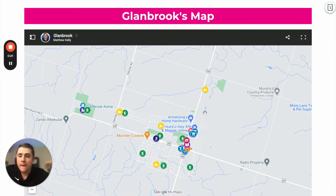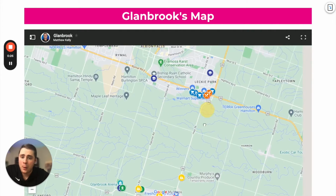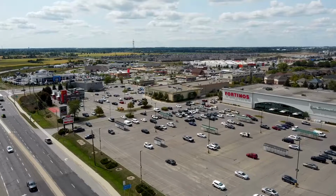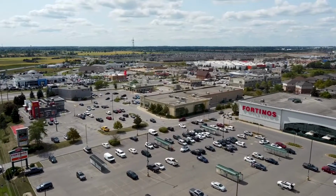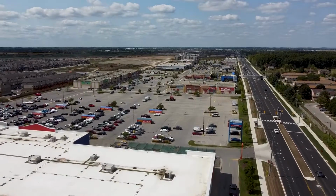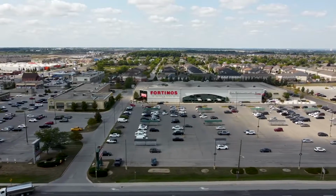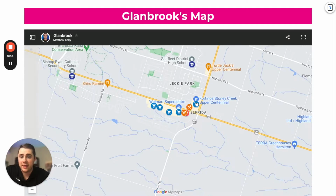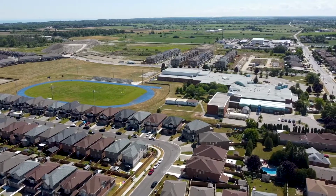But the other shopping you're going to be finding, if we zoom out here, is just about a 10-minute drive down Highway 56 to the Stony Creek Mountain. Here's where you're going to find a lot of shopping options you're going to be visiting when living in Binbrook, as you can get your basic amenities done in Binbrook, but oftentimes to go to Canadian Tire, to go to Winners, to go to Dollar Tree, to go to a Walmart, to go to Fortino's, or a bunch of different restaurants, you're going to be visiting this plaza on Stony Creek's Mountain. And then here's also where you're going to find those two high schools I talked about being on the Stony Creek Mountain, right here with the Bishop Ryan Catholic Secondary School, as well as the Saltfleet District High School.